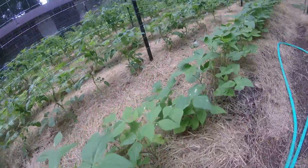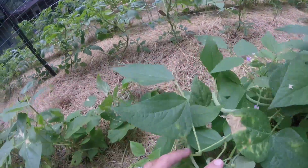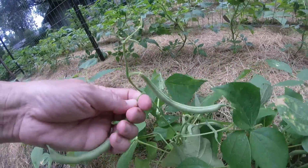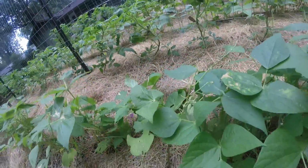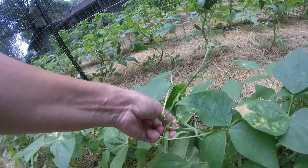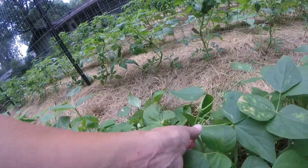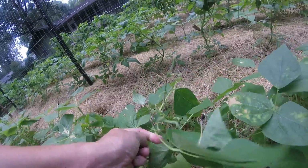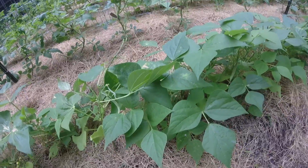Show you, there's a good big bunch. Here's the little nest of them I saw. Some of them big, nice size. So the Contender are definitely making before the Blue Lake. They started blooming earlier, they made beans earlier, and we're harvesting for the first time earlier on these than on the Blue Lake. All right, well, I'm going to turn this off and pick all these green beans, and then I'll come back and show you what I got.